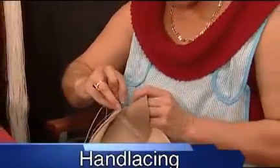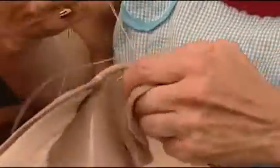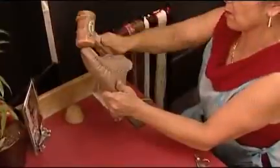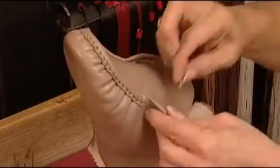Hand lacing is one of the most critical steps in making SAS comfort shoes. Only a handful of people have the skills necessary to properly hand lace our shoes. The reason why this process is done by hand is to ensure an even adjustment between these two important parts.